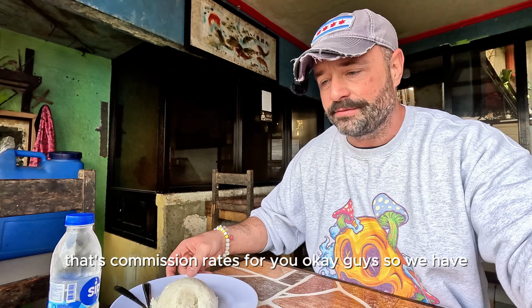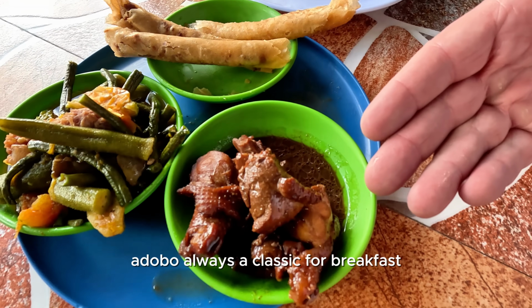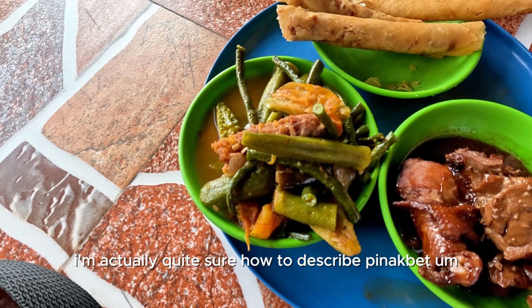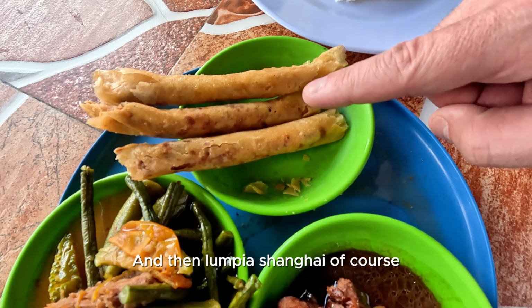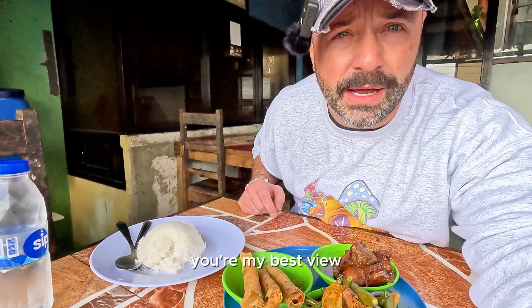Okay, guys, so we have for our breakfast ngayon, we have adobo, always a classic for breakfast. We have pinakbet, which I'm not actually quite sure how to describe, and I haven't had it in quite a while, so I can't remember really what it tastes like. And then lumpia Shanghai, syempre. And then of course we've got the rice and the view. But guys, you're my best view.